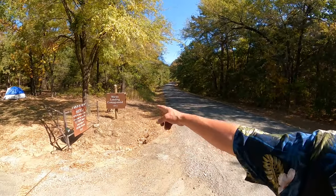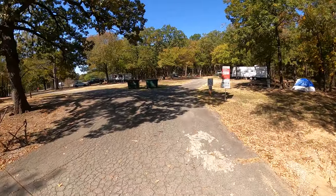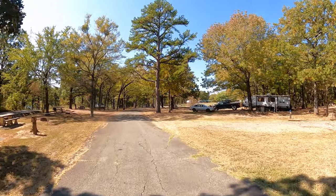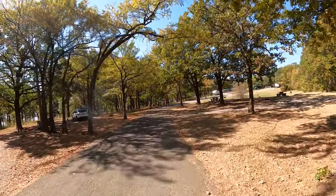Let's go see an RV camping loop. We've made it to Ward's Landing Campground. This is an RV loop. All right, go check out Ward's Landing. Hopefully we won't see any campfires in here. It's a pretty little loop.